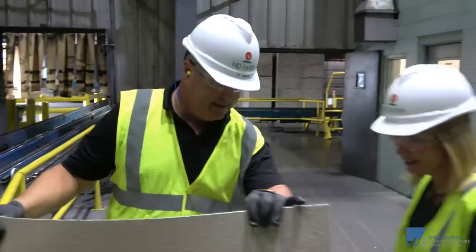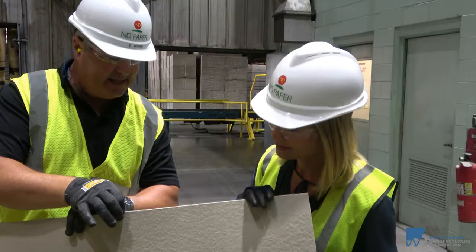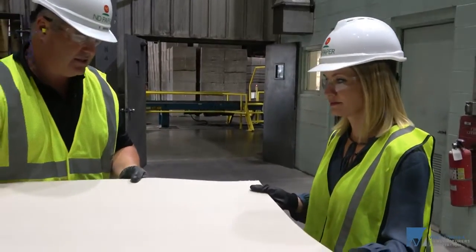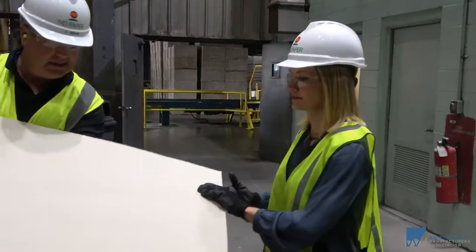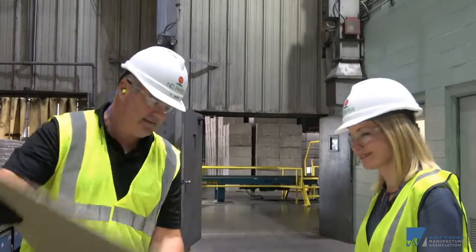Here's what we're making, 33 by 33 inches. It's about an 1/8 inch thick. It's a pretty thick board. You can see the top and the bottom. You can see it's very clean. It's just brown, and we make white and brown.